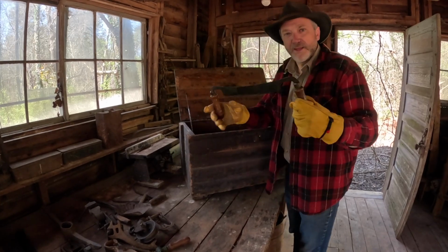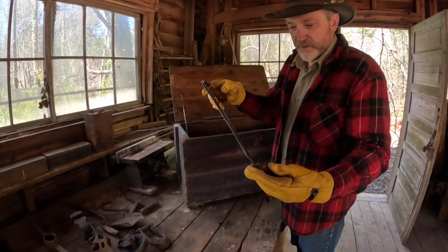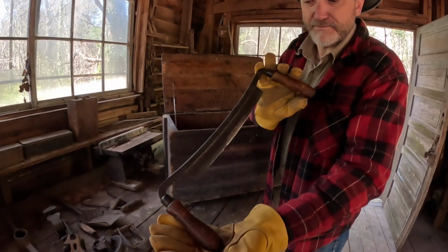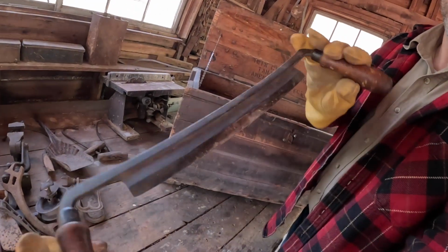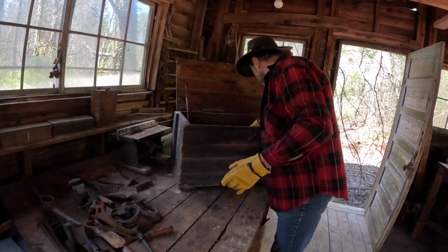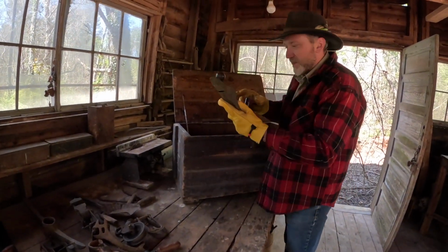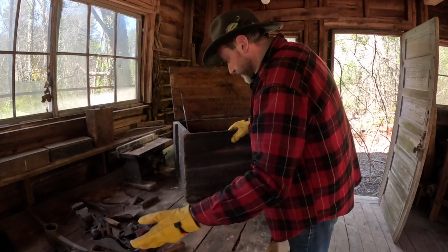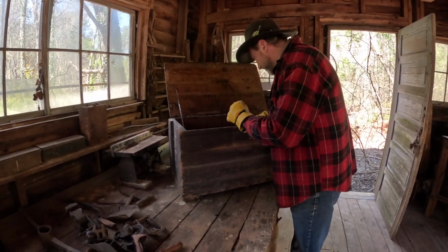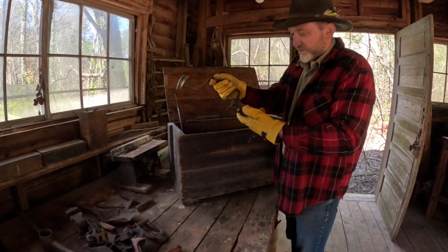Okay, old draw blade. I cleaned this one up. I'm going to use this one. That's pretty nice, I thought. It's in really good shape. Another hand plane. Oh, we're getting to my favorite item. It's coming. Not this one, but I thought this was cool though.